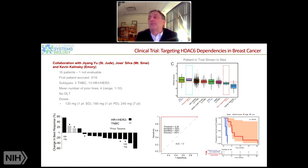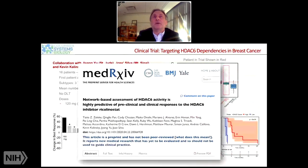So this tells you that this is not a study that's going to save people's lives necessarily, because obviously in the end you'll see recurrence because you're targeting only one protein. But at least it tells you that we can predict with very high accuracy who will respond clinically, not just in a PDX model or in a cell line. So this is on medRxiv, and it's in review.